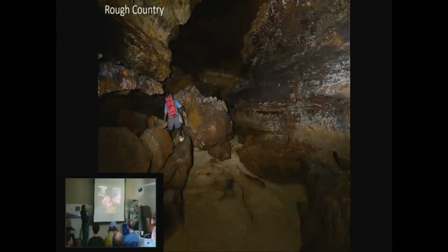So one trip to survey through Rough Country, but they found it and were stopped at it, and we're like, oh god, I don't even know how to get through this. Full picture of us. So this is the first trip that I did in the cave.